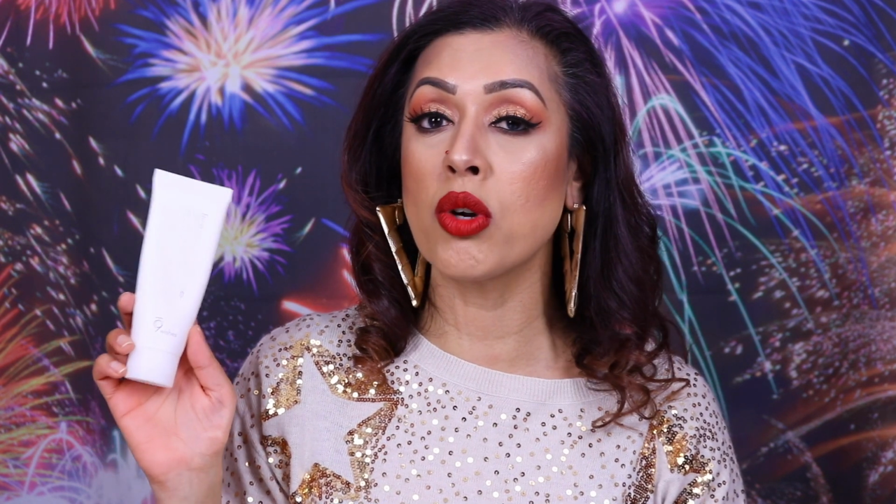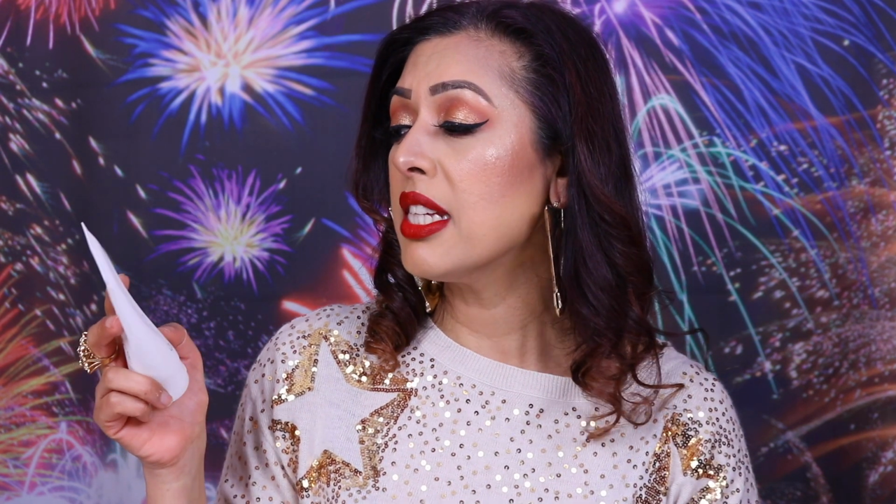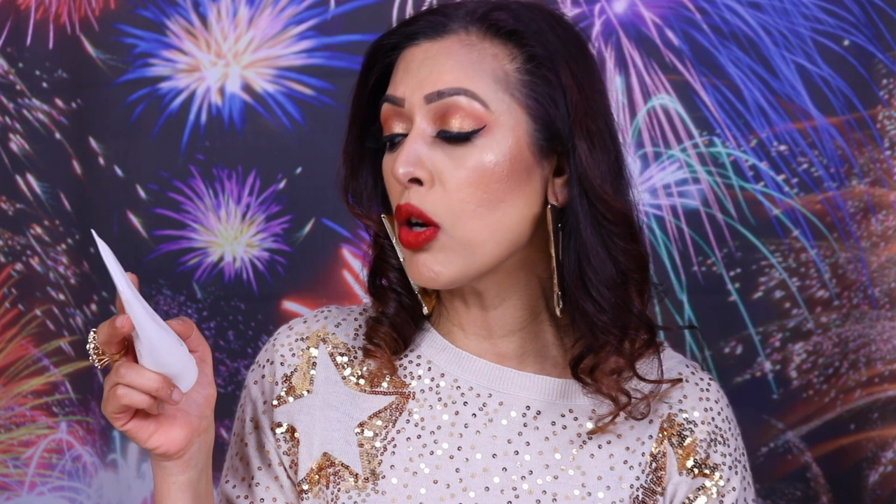This is from the brand called 9 Wishes. I've nearly finished this and I think I've shared it with you guys a couple of times. This is the rice foaming cleanser and it contains micro ground rice powder. So it comes out quite thick and gritty feeling, and you can feel that grit as you apply it to your face. It's a very mildly exfoliating cleanser.